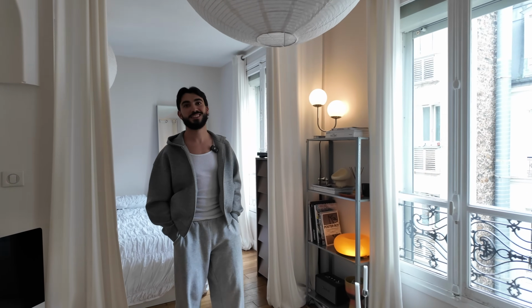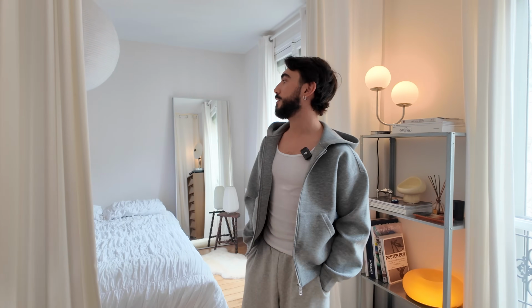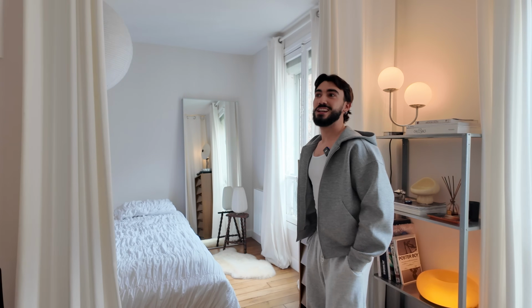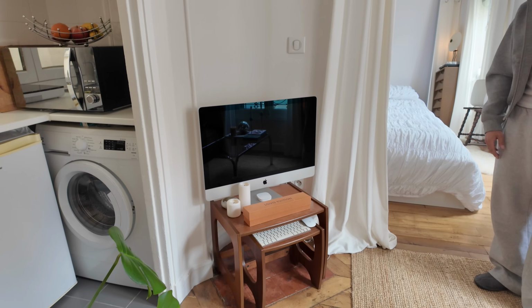So, you come directly into your living space? Yeah, so this is the living room. This is a 24 square meter apartment based in the 17th district of Paris. So this is basically where I spend most of my time, most of my weekends and my nights.